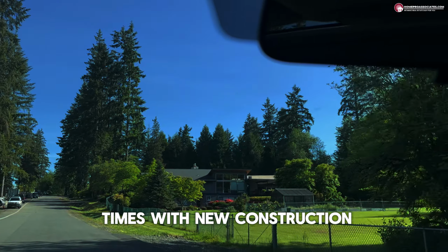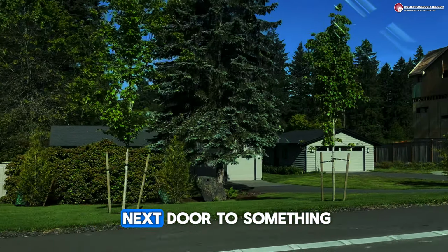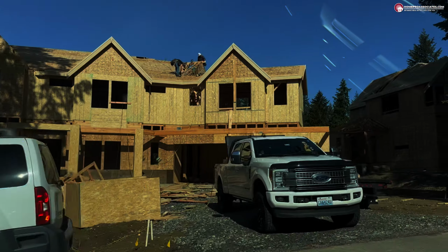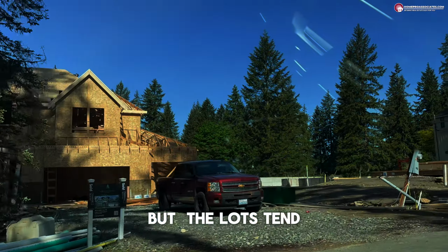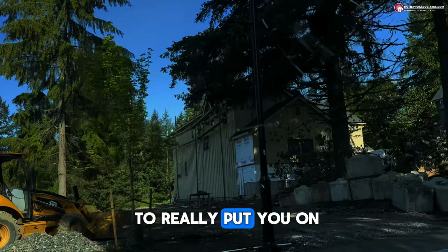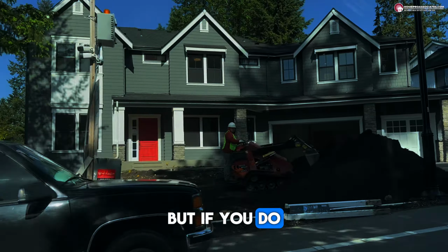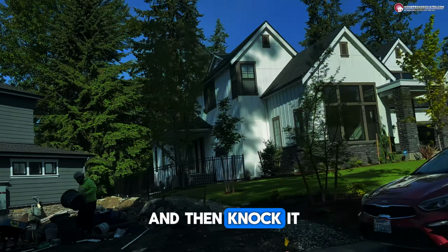And a lot of times with new construction, they buy the lots in areas where land is cheap. So you might be next door to something more modest or even something run down, even though you're going to be living in a fancy $3 million new construction type of house. So I don't know how much these are, but the lots tend to be pretty small. It's hard for builders to really put you on a big piece of land. They'd rather buy that land and put 10 people on rather than one. But if you do want a big land, then you can do a spec home where you buy something old and then knock it down and redevelop it.